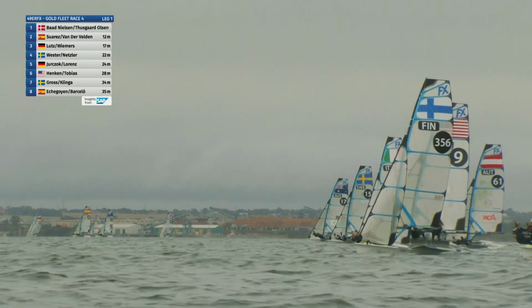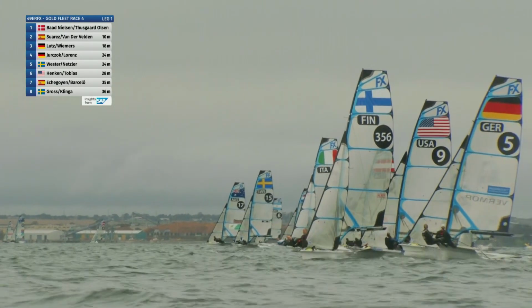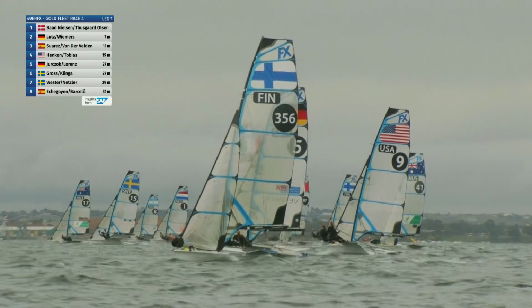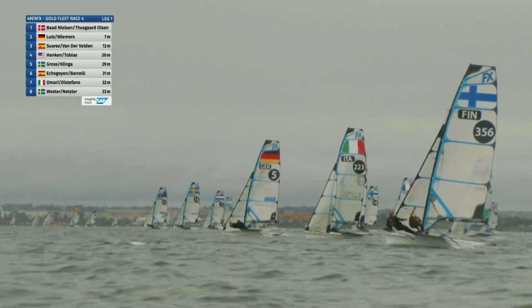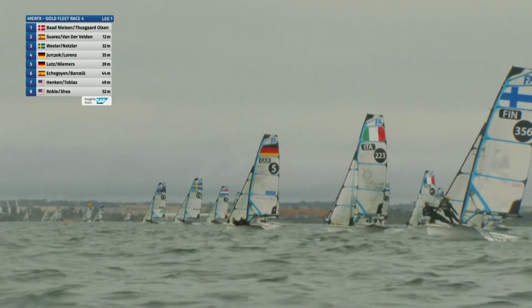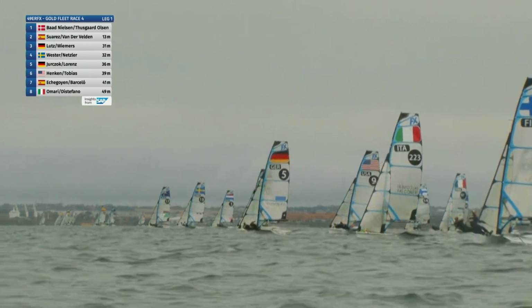Finland came across on port. The US team had to crash tack. They were the right-of-way boat, USA 9, and I think Finland may well have incurred a penalty there. Penalties happening all over the board. We've also got Dobson and Tidy also doing a penalty turn on this upwind as well. These girls are doing loops, and it is the way.